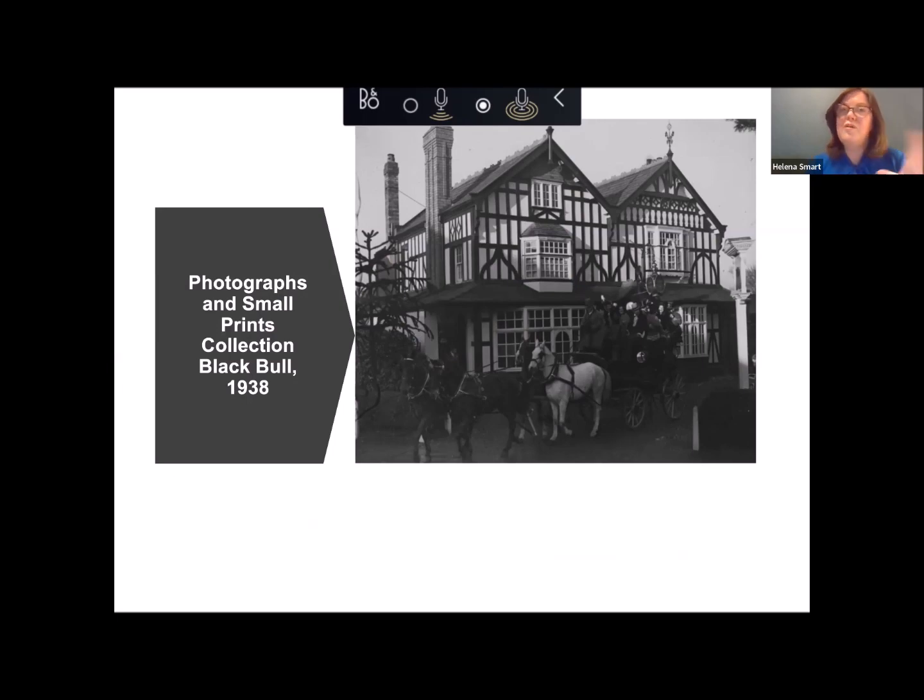What I'll do now is talk briefly about some of our major collections. I'm going to start off with the photographs and small prints collection, and that has photographs, small prints, engravings, postcards, and it comes from a whole variety of different sources. Members of the public giving us photographs, and photographs commissioned by the library because the library wanted to document a particular place or a particular event. So a real mix.